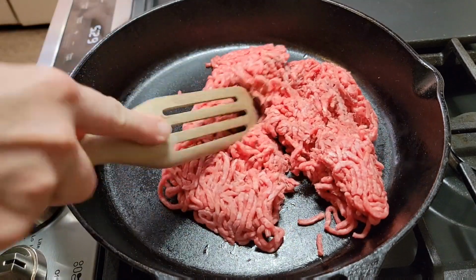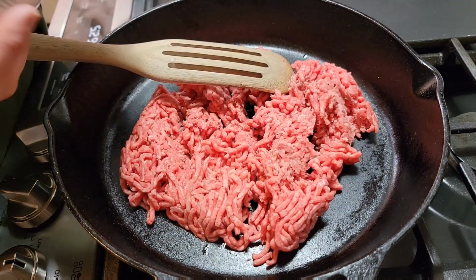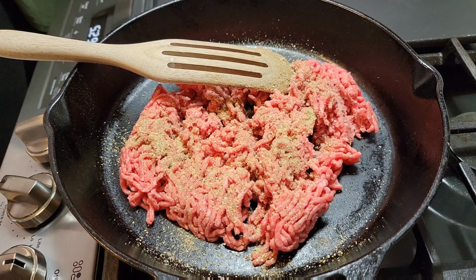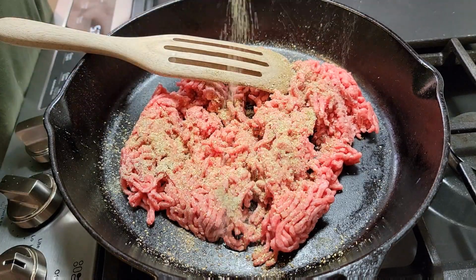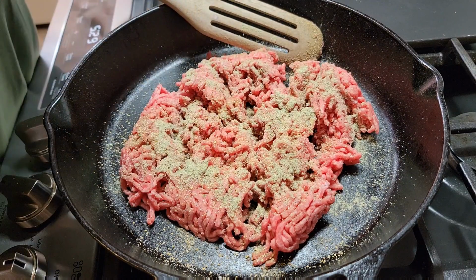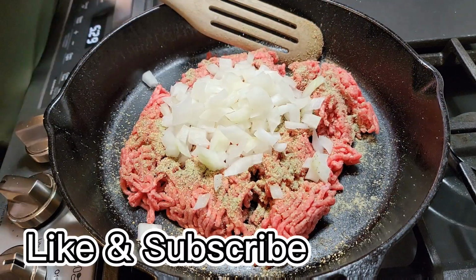Alright, so I've got my burger here in the cast iron skillet. I'm just going to go ahead and break that apart, but I also need to get my seasonings out, and y'all know I'm going to get the Padilla, and I'm pretty sure that I used Cavender's in this one. It's such a good combination. Typically, I might add in some nature seasoning as well, but I'm pretty sure I just stuck with these two because you do have all the flavors from all the other ingredients.